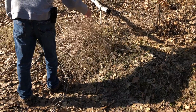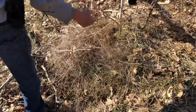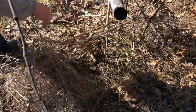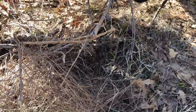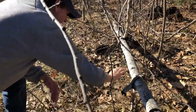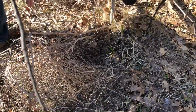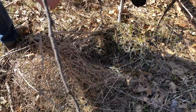What a lovely day it is, isn't it? Well, it looks like we've discovered our first patch of wild asparagus, or at least where we should be able to find wild asparagus here as soon as it starts popping up. Marty's going to show us that. That's what you need to look for if you're out searching for wild asparagus, the dried up stalks.